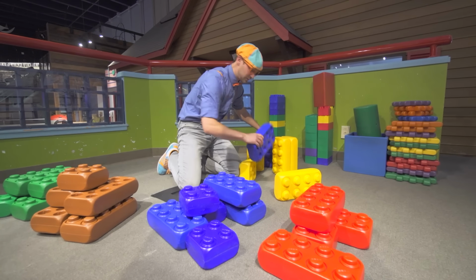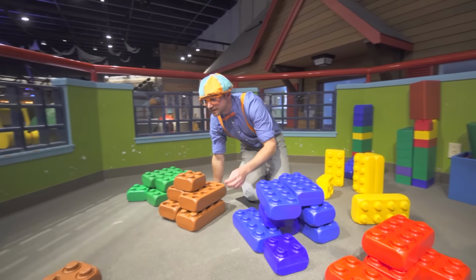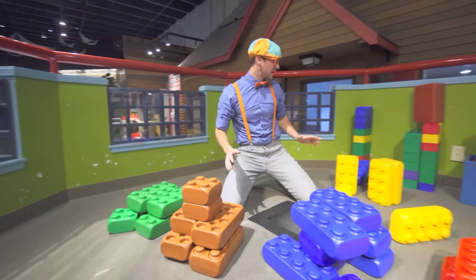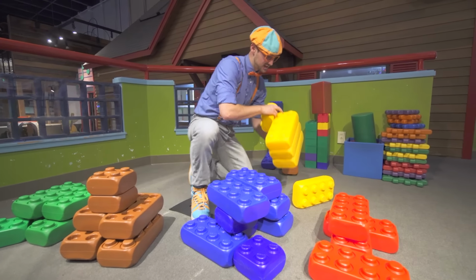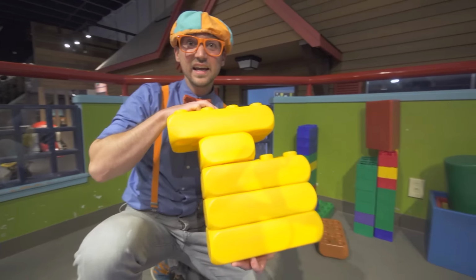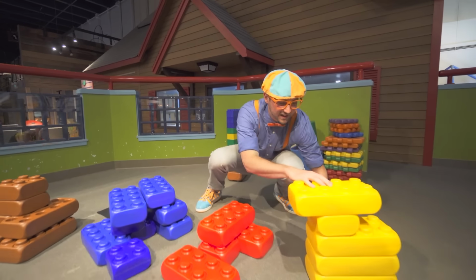Some more blue bricks. Look at this one. What color is that? Yeah, this is brown. Let's stack it right there. Hey, look at all these. What color is this? Do you know what color this is? Yeah, it's the color yellow. Let's put these right over here.